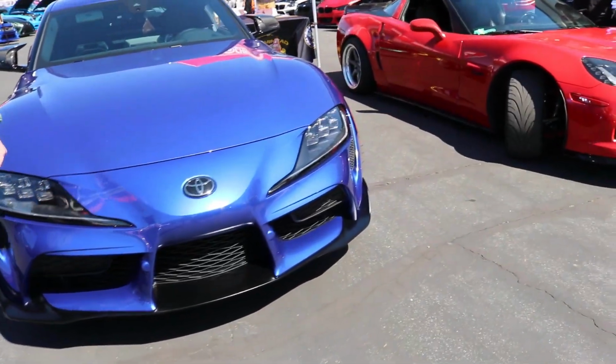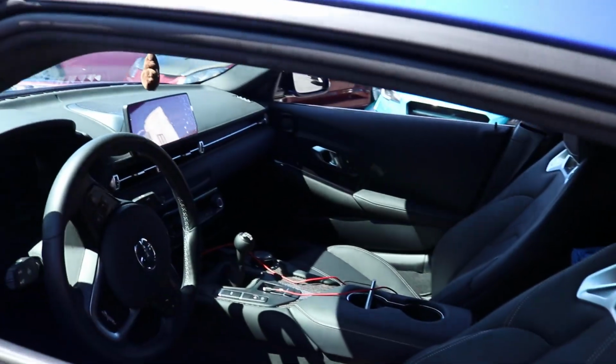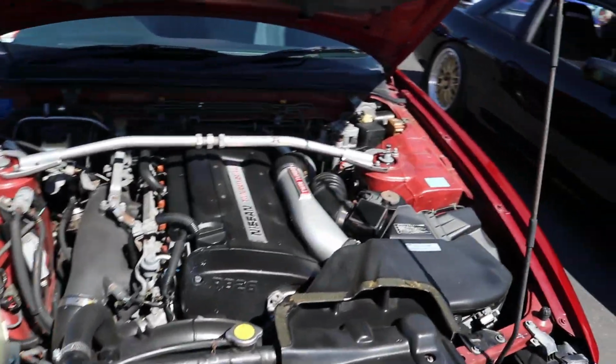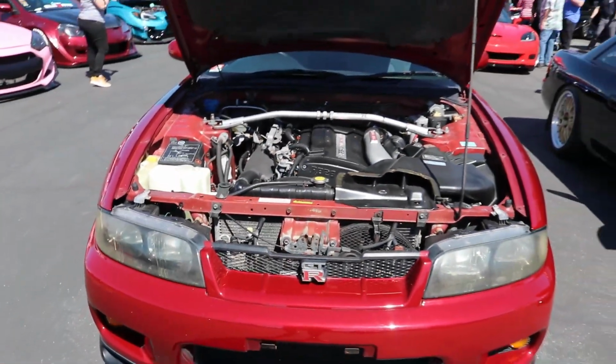Now this holds something close to my heart because it's the new 2023 Supra, and on top of that, it is not automatic, it's actually stick. Thanks to Adam LZ now, I know what I've been looking at. So there's RB26, clearly labeled right there, but this is an R33.